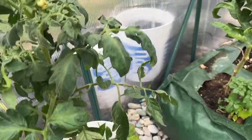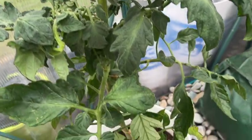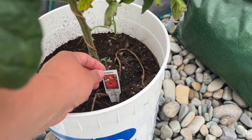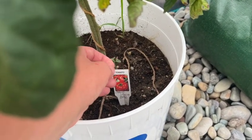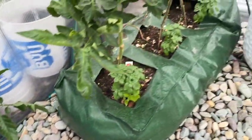Have kind of a funny curly look to them. I'm not really sure why that is. I don't know if it's too much nitrogen, I'm not sure. This is the Oregon Spring. It's like an early girl, but I've never planted that before, so we'll see how it goes.